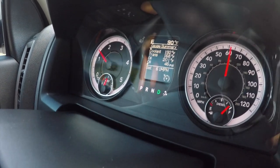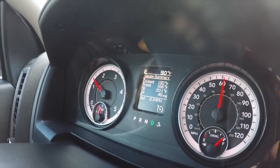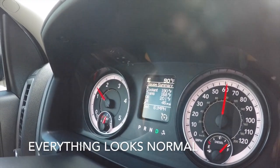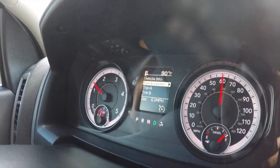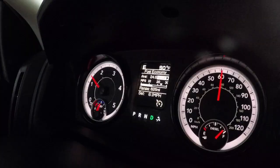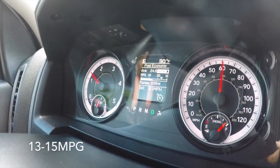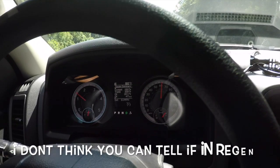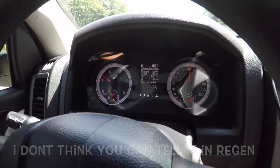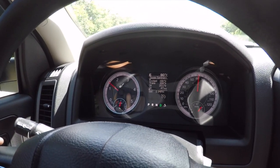Let me go ahead and show you what the ScanGauge is telling me, but before that I want to show you if there's anything different on the truck as far as the vehicle info. So hopefully y'all can see what my screen is showing. Essentially 192, 168, 201, 46 for my oil PSI. Essentially everything looks normal. Let's go ahead and look at the fuel economy, the current fuel economy numbers. No change in the vehicle info, so you really wouldn't notice if it's in regen or not based off of what the computer would tell you on the EVIC.